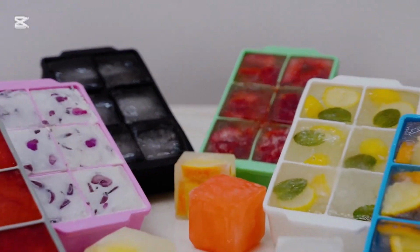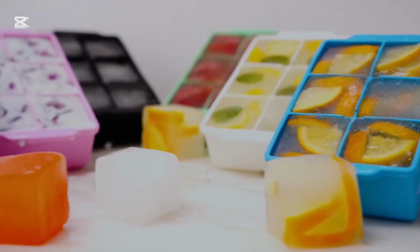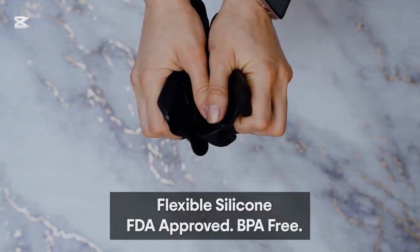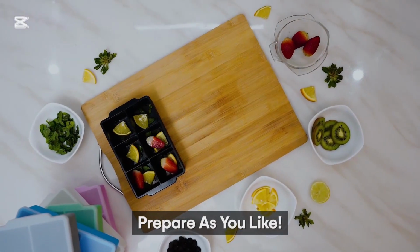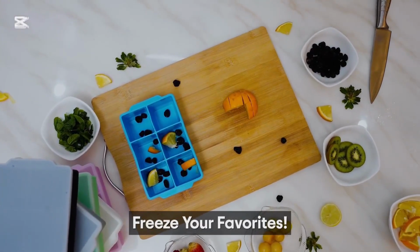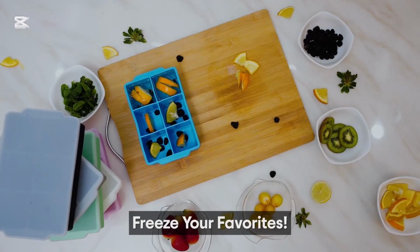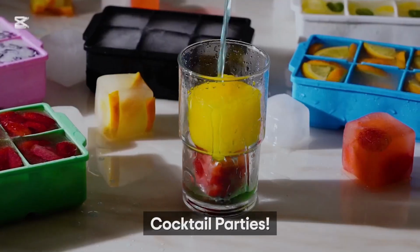This large silicone ice cube tray makes chilling your drinks easier than ever. With two 2-inch ice cube trays in each pack, you'll get perfectly sized cubes for cocktails, whiskey, or any cold beverage. The flexible silicone design ensures an easy release every time, while the stackable lid keeps your ice fresh and prevents spills in the freezer, ensuring your ice is as pure as your drinks.